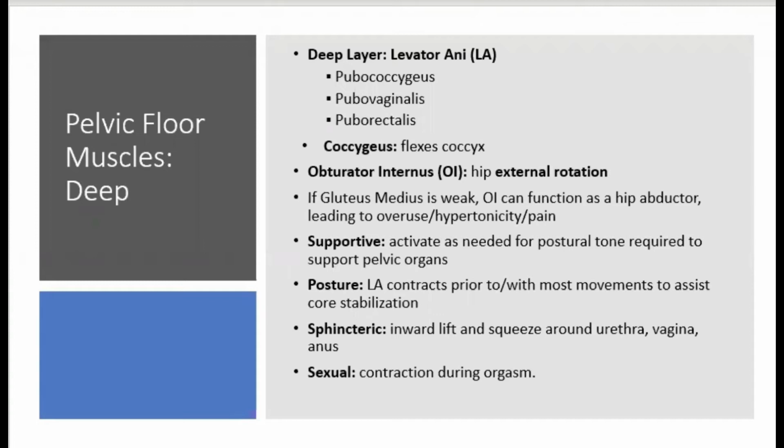So they're supportive and they activate as needed for postural tone required to support our pelvic organs. And for posture, the levator ani contracts prior to or with most movements to assist core stabilization. The sphincteric muscles lift inward and squeeze, and for sexual contraction during orgasms. So just so you're aware of all this.